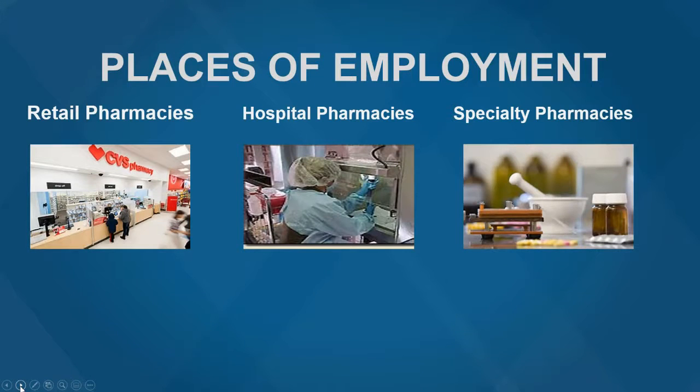There are a variety of settings that pharmacy technicians can be employed in, and probably most commonly, whenever you think of a pharmacy technician or a pharmacy, you automatically think of a retail pharmacy, or what we call a community pharmacy. Those are pharmacies like CVS, Walgreens, Walmart. Whenever you go to the doctor, you get a prescription and you have to take your prescription to the pharmacy to get filled. Those are your community pharmacies. So we do have pharmacy technicians in retail pharmacies.